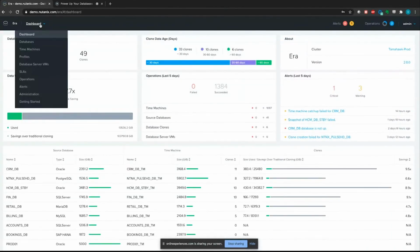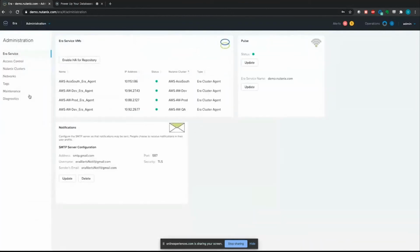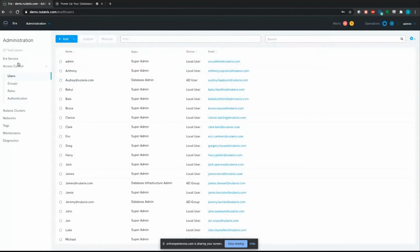We do have some housekeeping and maintenance operations kind of things like role-based access control, where you can create your different roles. Different teams, you can create roles for different teams, and you can assign them or restrict their access to certain virtual machines only. You can also do self-service.